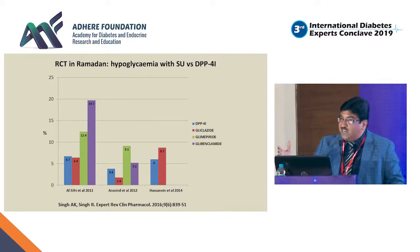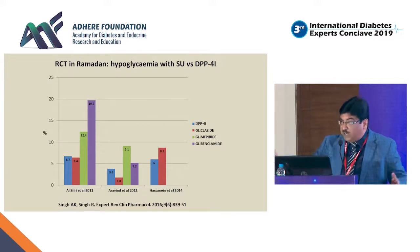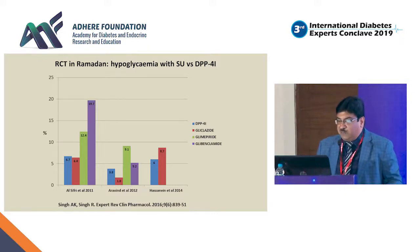And we had a feeling that DPP-4 inhibitors caused less hypoglycemia in head-to-head trials, and CAROLINA also suggested this, which I will come to a little later. But surprisingly, during Ramadan, in these RCTs, you can see there was higher hypoglycemia with sulfonylurea. But when you differentiate the sulfonylurea class individually into glimepiride, gliclazide, and glibenclamide, the data seems pretty interesting.